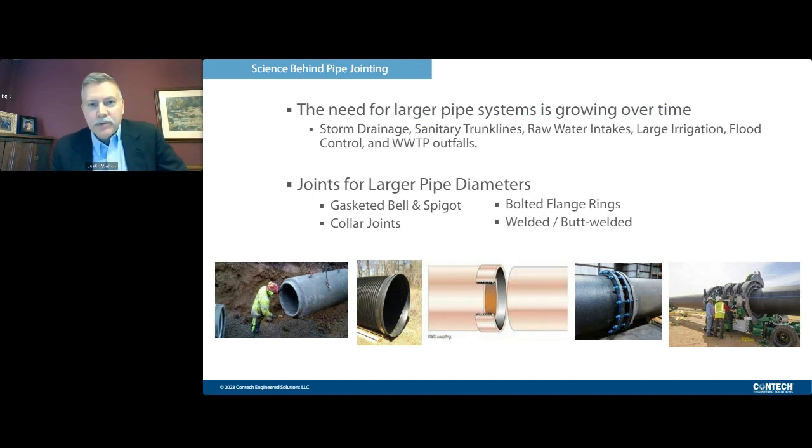Ever since November of 2021, when the Infrastructure Investment and Jobs Act was passed into law, a lot of focus has been placed on growing the U.S. infrastructure. And as our infrastructure grows, so does the need for larger diameter pipe systems. Pipe for applications such as storm drainage and sanitary trunk lines, raw water intakes, large irrigation, flood control, and wastewater treatment plant outfalls. As Rian mentioned, when you get up into the larger diameters of pipe, your material options become very limited. Some of the more common materials are reinforced concrete pipe, fiberglass pipe, SRPE, steel reinforced polyethylene, also ductile iron, and solid wall polyethylene. And the joints for these larger materials need to meet ASTM D3212.